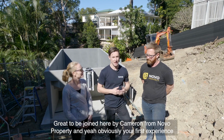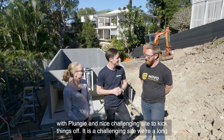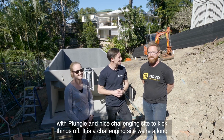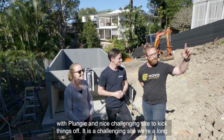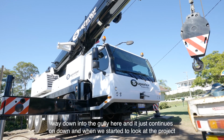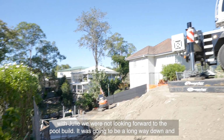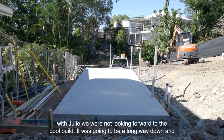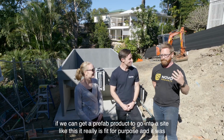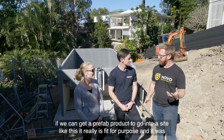Great to be joined here by Cameron from Novo Property, and obviously your first experience with Plungie, and a nice challenging site to kick things off. It is a challenging site. We're a long way down into the gully here, and it just continues on down. When we started to look at the project with Julie, we were not looking forward to the pool build. It was going to be a long way down, and if we can get a prefab product to go into a site like this, it really is fit for purpose.